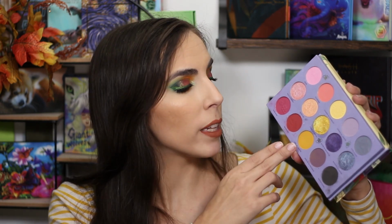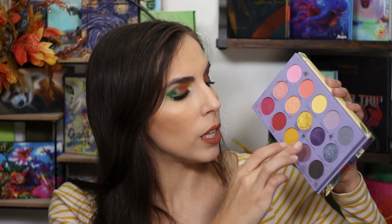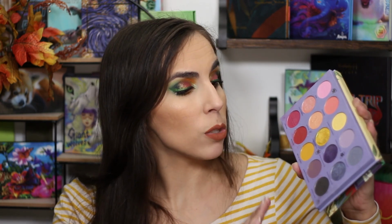Because if you want to do the yellow with the purple, it's very easy to use this in the inner crease, use this to blend it out, and then for the outer corner, you got purple, you got this to blend it out, you got a dark shade to deepen it up. It was just so very easy and effortless, and the shimmers as well are very beautiful.